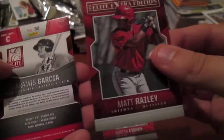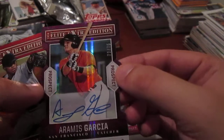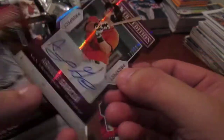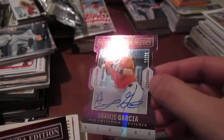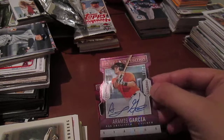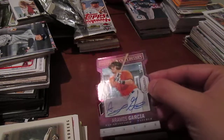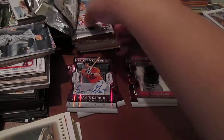Austin Fisher, Matt Raley, Aramis Garcia, he made it to the big leagues last year, I think. This is nice. Number 72 out of 75. That is a slick autograph. A little simple, AR, I guess. GA. Nice. Purple. And then Jared Robertson and Zach Lemon. Wow, that's a good start.